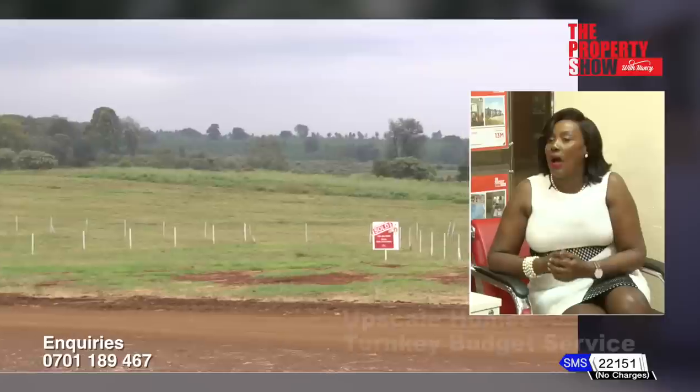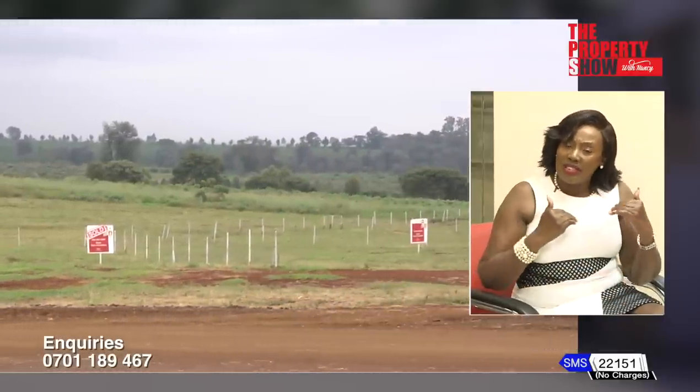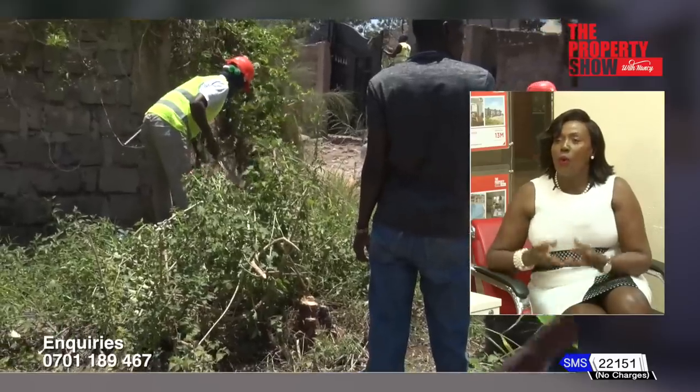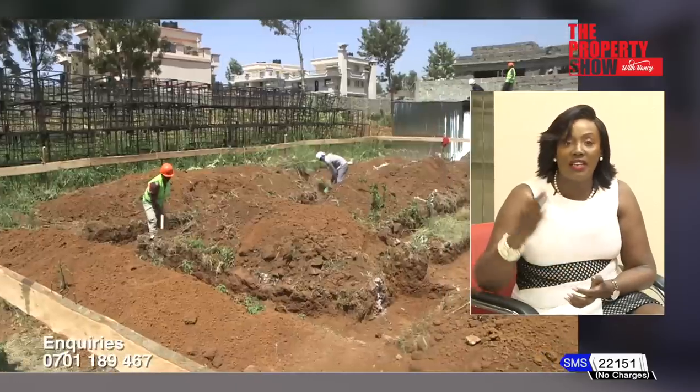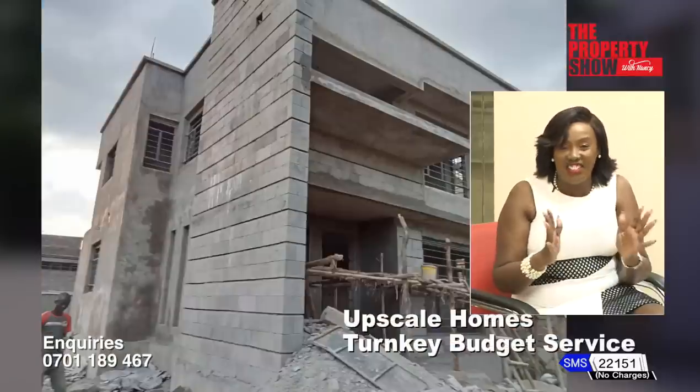Next, another record-breaking, top best-selling service brings us to Upscale Homes' Turnkey Budget Solution. This is where we turn plots into a dream home. A few months ago, we started a journey on a plot in Kenyatta Road. I must admit, this has been an interesting journey.